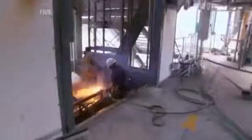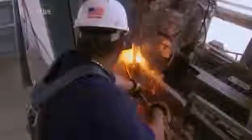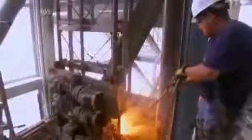While the rest of the crew continue to gut the tower, Kevin dispatches longtime employee Victor Zuniga to take care of the lifts. Victor climbs in and burns the motor off the first lift. He then cuts the cables, releasing the counterweights. He burns off the brakes, and with one final cut, the lift crashes to the ground.